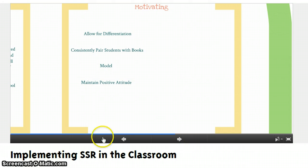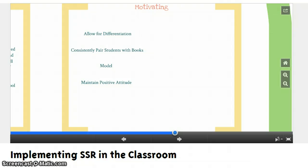Next, always maintain a positive attitude. Your students will pick up on your attitude towards SSR, and it should be easy to maintain a positive attitude because it's a nice time when you get to do what you love, which is read, and it's quiet. It's just a great time during your day.